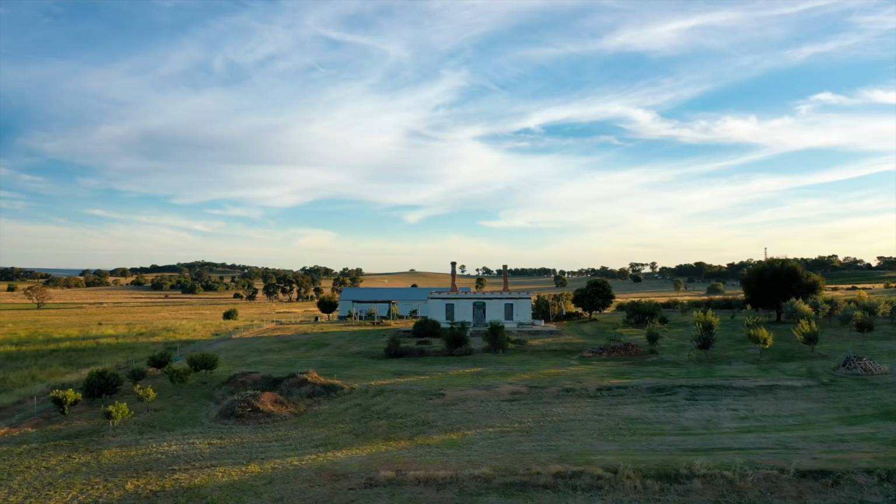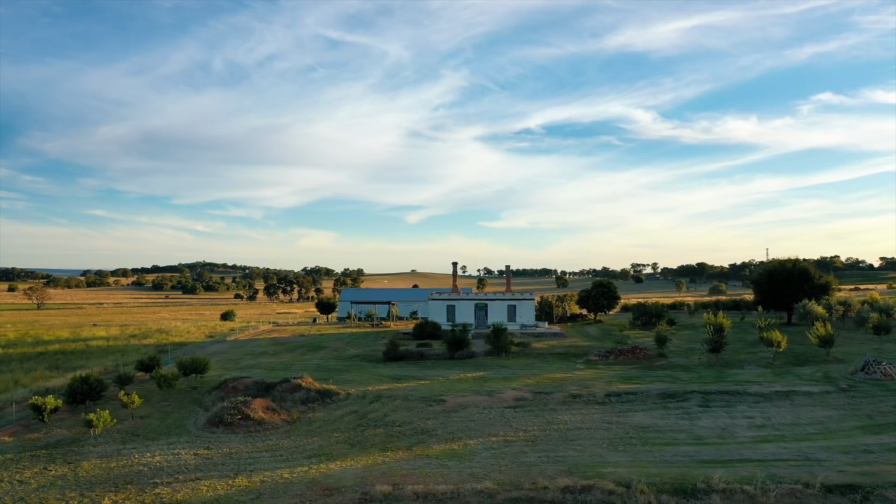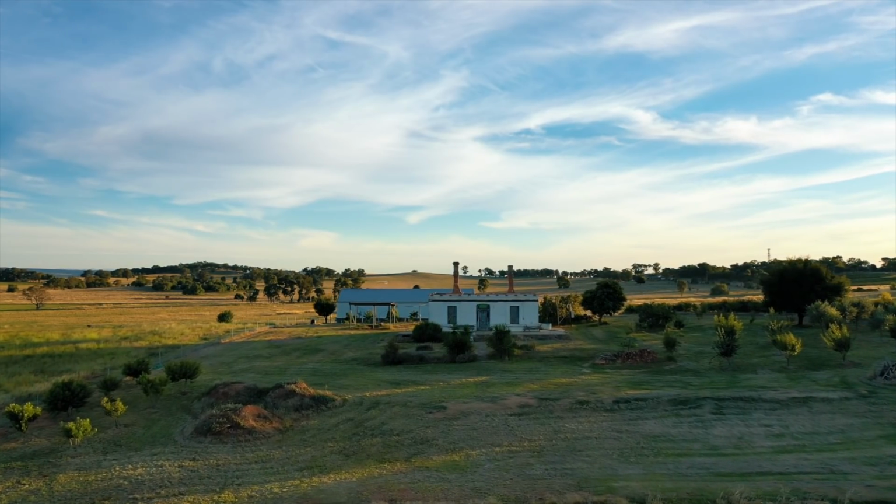So awesome news. We've just received the building permit from the council, which means we can reinstate the old roof and the veranda, which is awesome because we can get it to lock up. We can protect the old structure to stop it from getting any further damage. And it means that the old girl on the hill is getting its hat back. So it's so nice to have some progress.